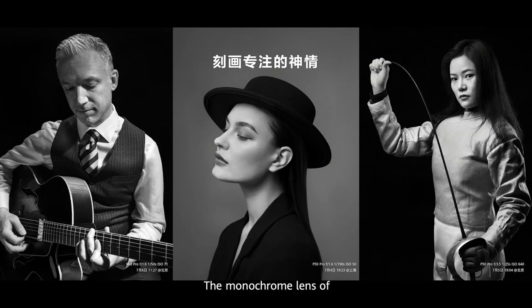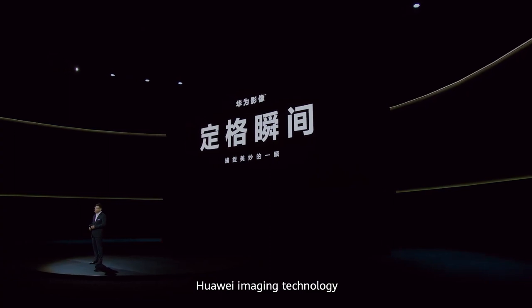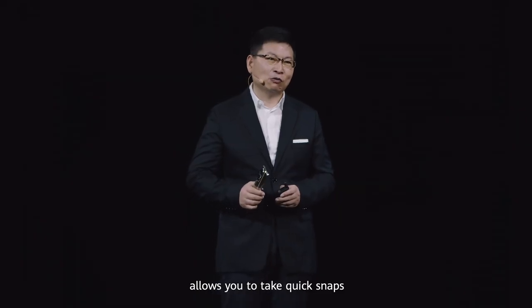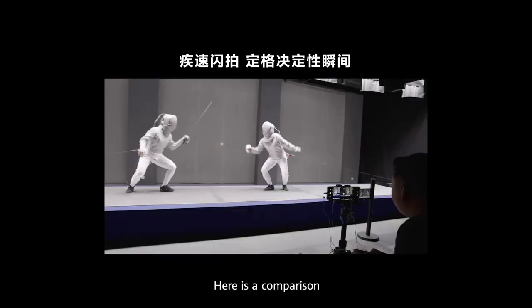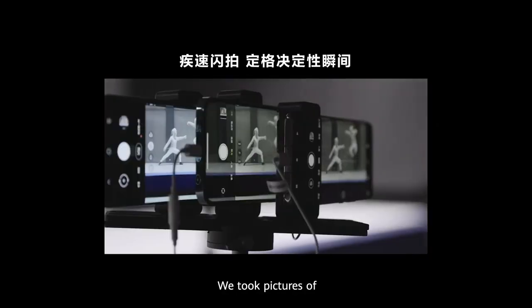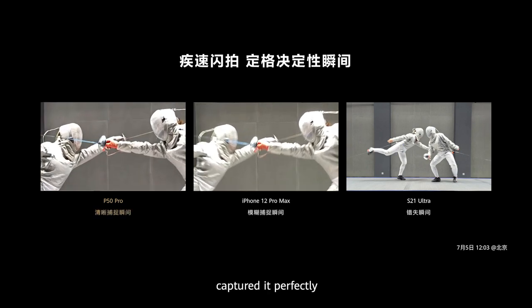The monochrome lens of the P50 Pro can capture unique monochrome images. Huawei imaging technology allows you to take quick snaps to capture key moments. Here is a comparison. We took pictures of fast-moving fencing with different phones simultaneously to see which one best captured the decisive moment. The P50 captured it perfectly.